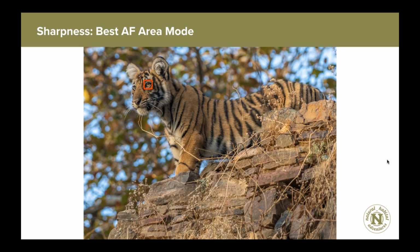We all use different brands of cameras. We have various different brands, and they all have different autofocus area modes. The cameras have autofocus points that are spread across the viewfinder that you can see while you're shooting. And in different modes, they cover different portions or different areas of the viewfinder.